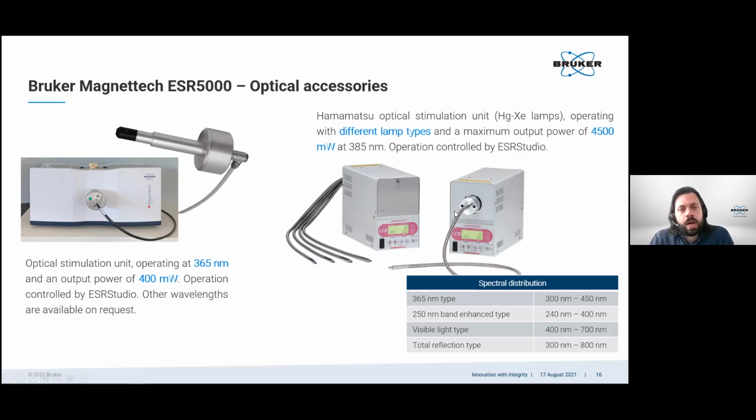Then we also have the Hamamatsu optical stimulation units, which are mercury xenon lamps. And of course, these accessories have a broader spectral distribution. Also here, we offer different spectral distributions. Now, the nice thing about the optical accessories, and this is true for most of the accessories, is that these accessories are fully controlled by ESR Studio. So this means you cannot only turn the lamp on or off, you can also change the intensity from 0 to 100%. You can define a lead time, you can define a sleep time, and so on.